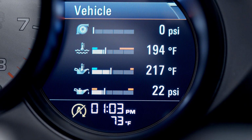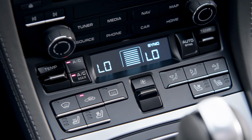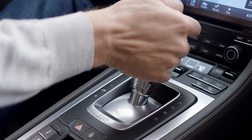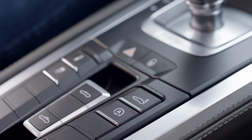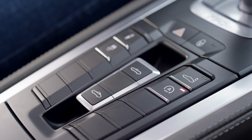If the auto start-stop symbol lights up yellow, the auto start-stop function is unavailable. This occurs, for example, if there are very high demands on the automatic climate control or when you are maneuvering the vehicle. You can activate and deactivate the auto start-stop function at any time using the button on the center console.